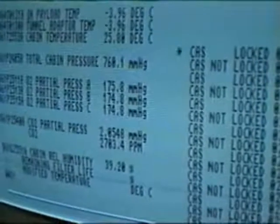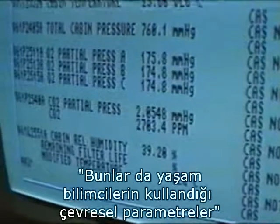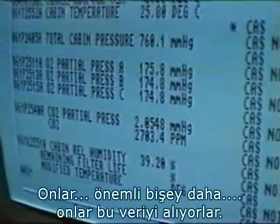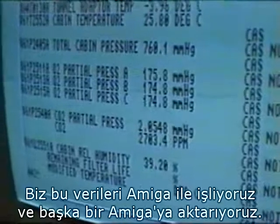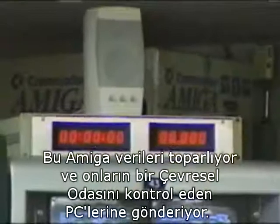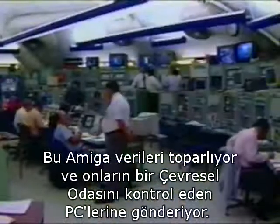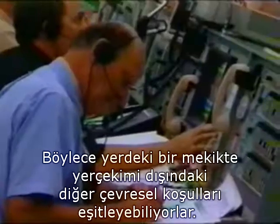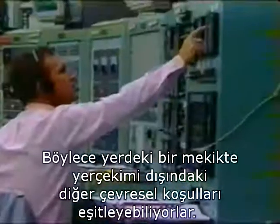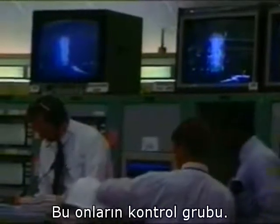This is data coming down right now from the shuttle, the STS-89 flight, the one that was docked with Mir up until yesterday. And this is just some of the environmental parameters that the life sciences people use. In fact, it's interesting to me, they take this data, we process it with the Amiga, and we remote it to another Amiga, which then pulls out data and sends it to their PC, which controls an environmental chamber, so that they can duplicate the environmental conditions on the shuttle here, except for gravity. So that's their control group.